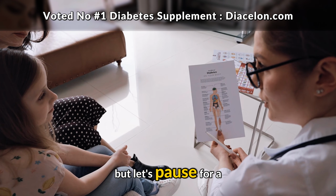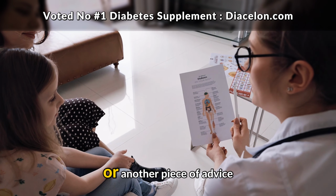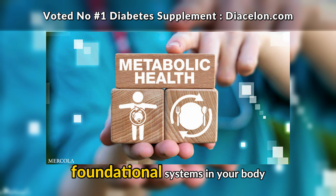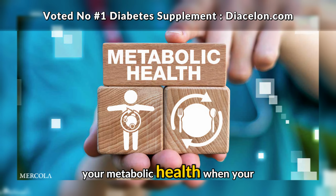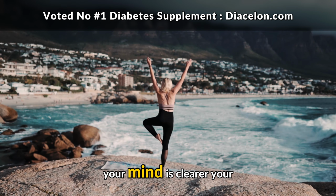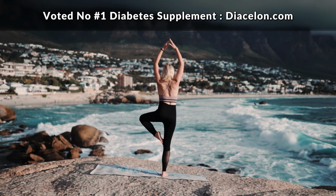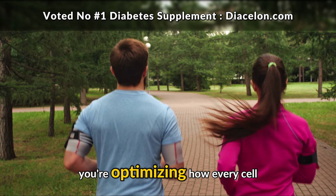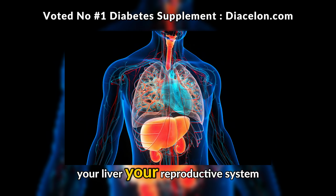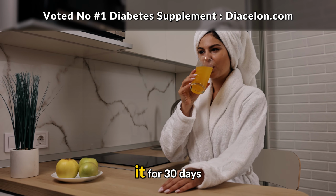out. But let's pause for a moment and really reflect on what we've covered here, because this isn't just about a trendy health tip or another piece of advice to file away and forget. This is about taking back control of one of the most foundational systems in your body, your metabolic health. When your insulin is balanced, everything works better, your energy is more stable, your mind is clearer, your hunger is easier to manage, and your body naturally begins to let go of excess fat. You're not just improving how you look, you're optimizing how every cell in your body functions. That includes your brain, your heart, your liver, your reproductive system, your immune function, and even your longevity. Try the drink. Commit to it for 30 days.